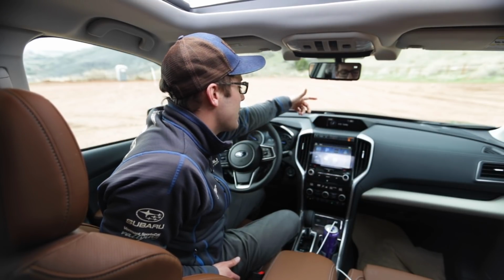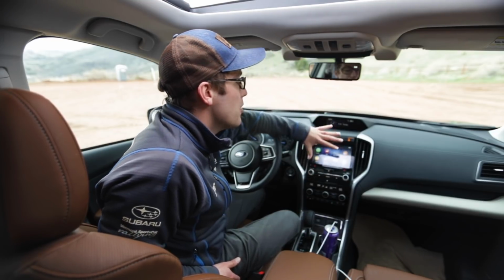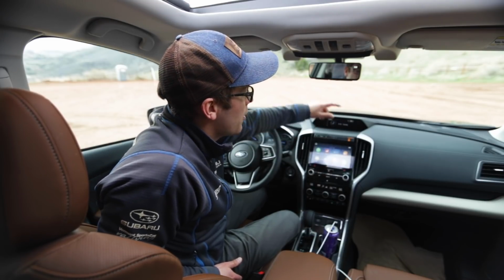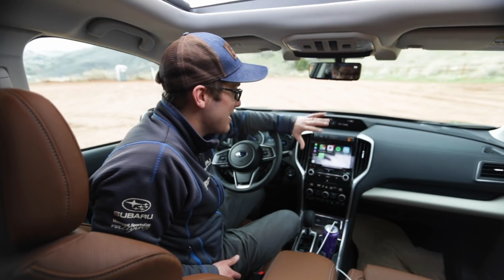All of my apps right here, where I can check the weather, fuel prices, all of that kind of stuff. And most of this can actually be controlled with voice activation, which makes it even easier. The other thing I really like is that Apple CarPlay and Android Auto are going to be standard on all 2019 Subaru Ascents, which makes it even easier to use.